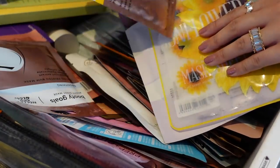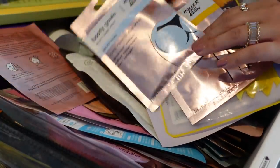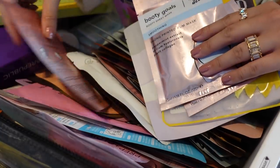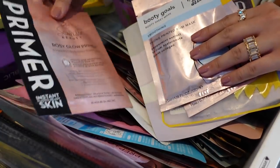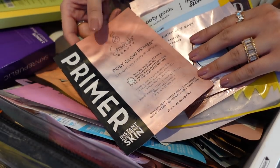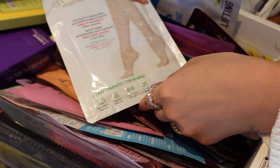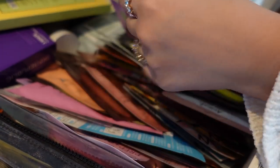Gonna say goodbye to the sunflower sheet mask. This is a booby sheet mask, but I'm gonna give it away. A sheet mask for your bum. Honestly, brands will just do anything just to make that coin. I love Celista Beauty. I love the sheet mask brand, so I'm gonna keep this. Oh, got a sheet mask for your legs. Oh my god, I didn't even realize. Okay, I'm definitely gonna try this out.